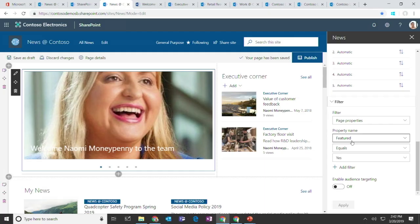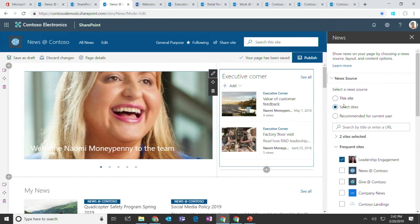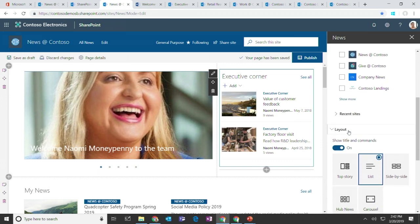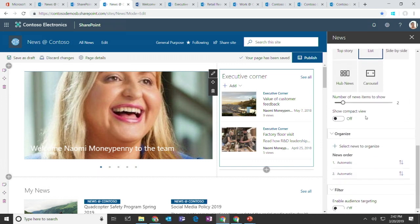But it is filtering news based on featured equals yes. You'll remember that was one of the properties we saw on the page. So only featured news will show up in this carousel. If we look at this news web part, it's pulling news from 2 specific sites. It's pulling it from a site for our leadership that we'll see actually in a few minutes. It's using a different layout called list.